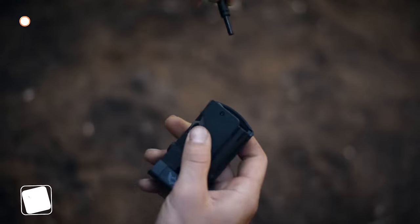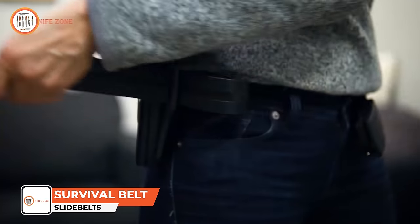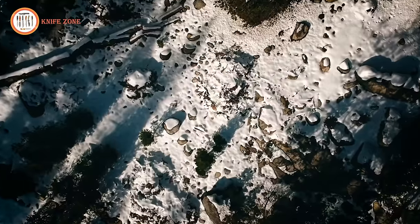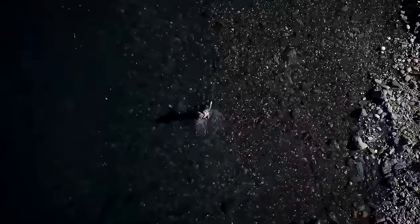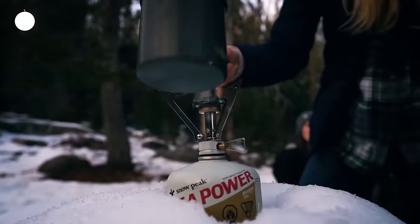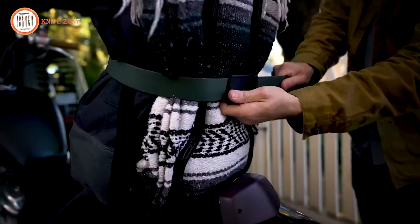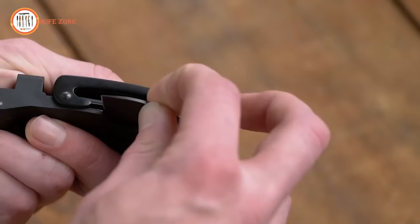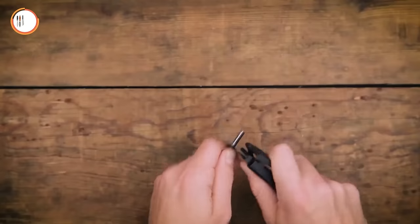Exciting news for all survival enthusiasts. Your essential tools have been ingeniously combined into a single survival belt, revolutionizing the way you carry and access vital equipment. At the heart of this innovation is the buckle, a multifunctional centerpiece housing a razor-sharp stainless steel blade coated with titanium for unparalleled durability. The knife is cleverly designed to be accessible only when the buckle is lifted, ensuring complete safety.